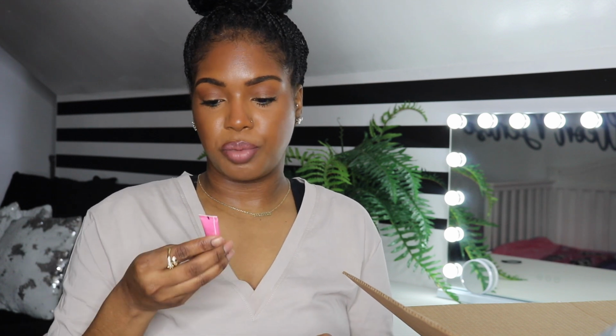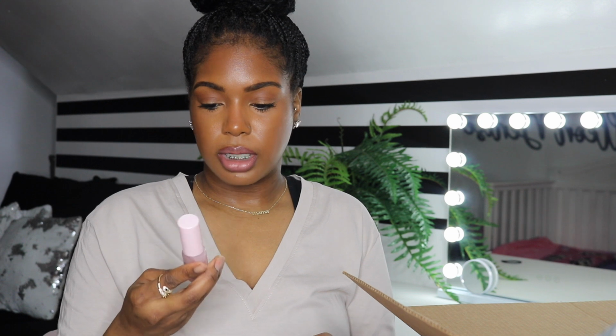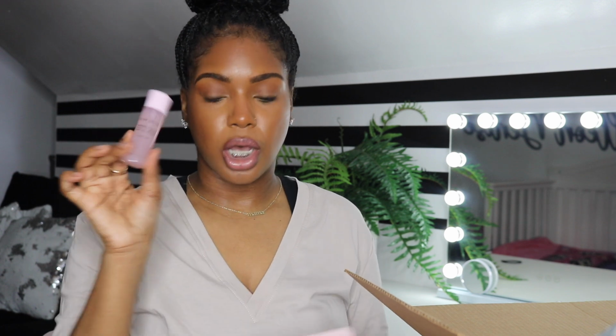This small little tube here, I'm pretty sure, yeah, this is the Eye Gel Cream. This is the Niacinamide Dewdrops. And then last but not least, you have the Watermelon Glow Toner.